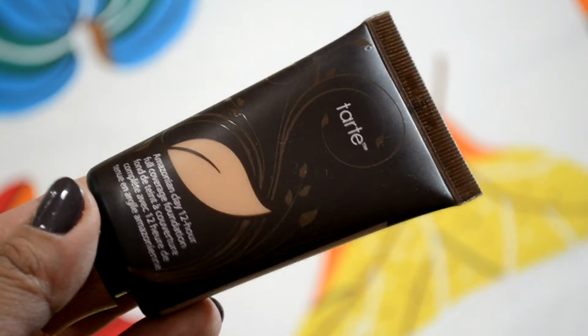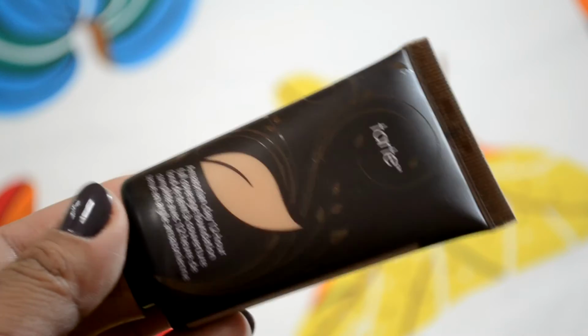So jumping into foundations, I'm going to start off with the Tarte Amazonian Clay 12-Hour Full Coverage Foundation. And this one has a beautiful consistency. It's like a moussey consistency. It goes onto the face really nice. It wears really light. Even though it's full coverage, it doesn't feel cakey or heavy. And I just apply this one with a flat top kabuki brush. And if I find there are any places where it's a little too heavy, I just use a damp beauty blender and just bounce it out, and it just looks so beautiful.